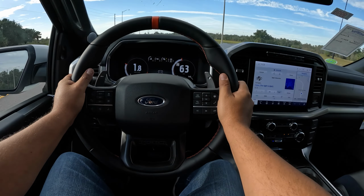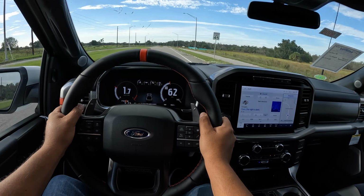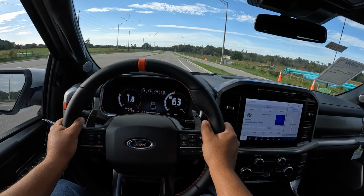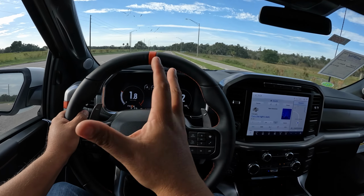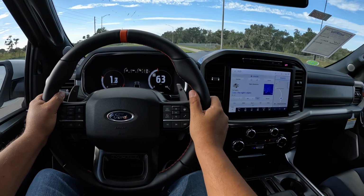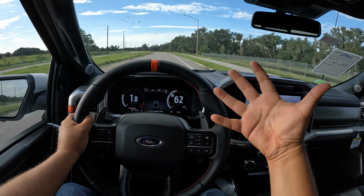I mean, the thick steering wheel feels excellent in your hands and makes you feel in control. This thing feels pretty cool. It feels pretty active, feels pretty fun. And I can only imagine taking one of these off-road and really putting it through what it was engineered for.